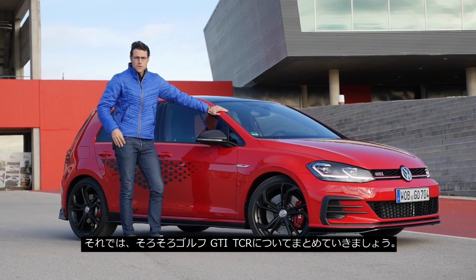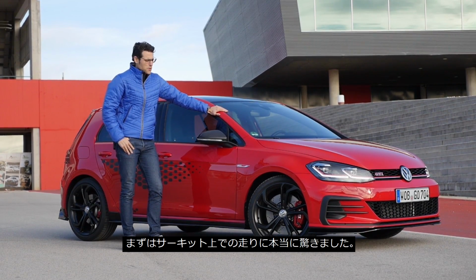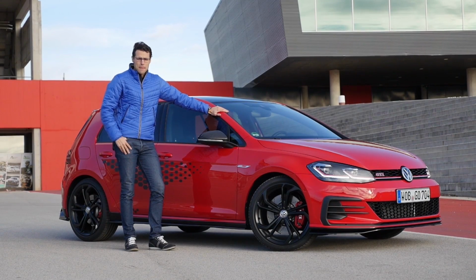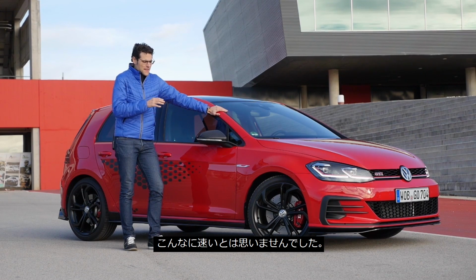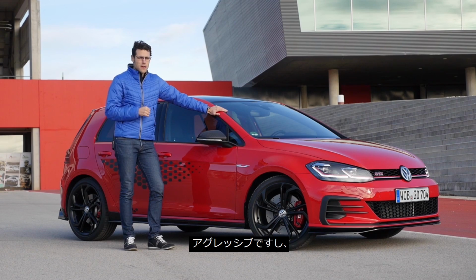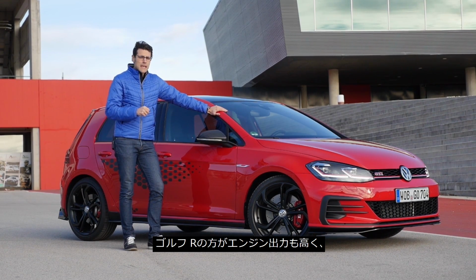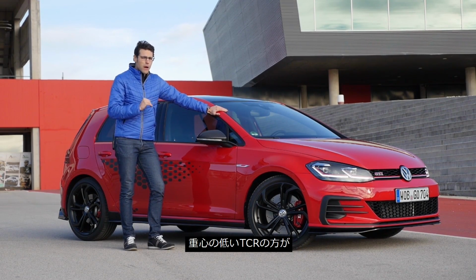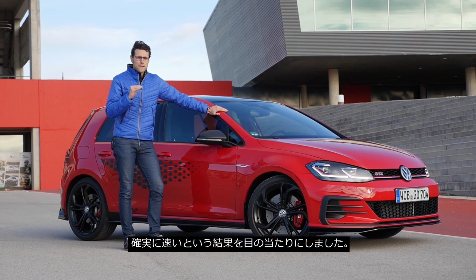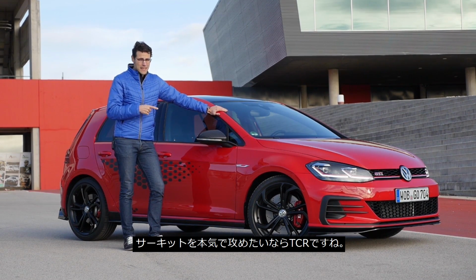And now to our conclusion for today with the Golf GTI TCR. Well, I was really surprised how well this one was going on the racetrack, because I've been driving the GTI and the Golf R on racetracks all over the world before, and this was really a big difference. I wasn't expecting that. So it is way more aggressive, has of course some more power, not the same acceleration figures as the Golf R, but on the racetrack, since this one here is lower in weight, it is definitely faster in terms of lap times than the Golf R.